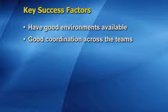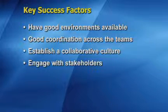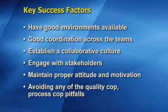Making sure that you've got good coordination across the teams, that you've established that collaborative culture that we talked about, engaging positively and successfully with the stakeholders to define what services should be provided and how we measure success for those, maintaining proper attitudes and motivation within the team, avoiding any of the quality cop, process cop pitfalls. Those would be things that I think would be critically important to be a successful enterprise-level testing team.